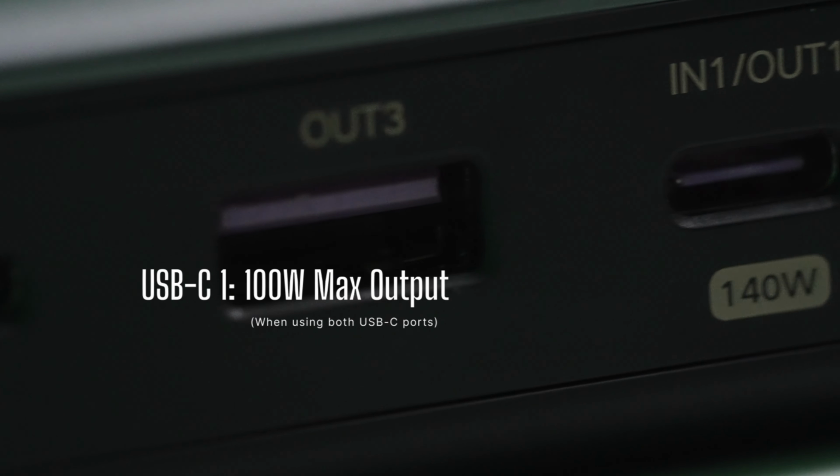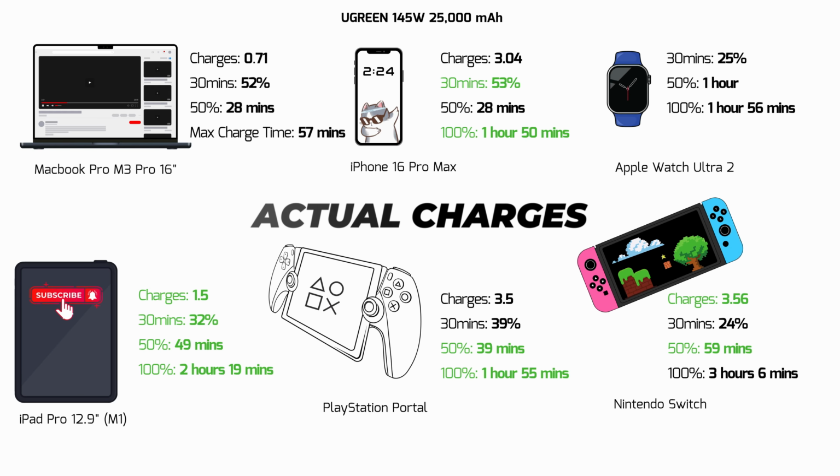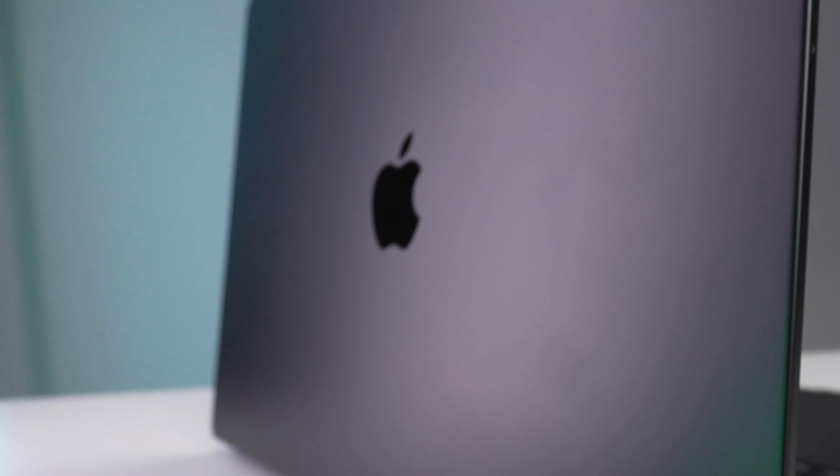And then even if you're using both USB-C ports, you'll still get 100 watt max output on USB-C 1 and 45 watt max output on USB-C 2. So this is still fast enough to fast charge your phone and then get a good charge with your laptop too. The 100 watt output is still going to be fast enough to charge up your MacBook pretty quick. So you'll be able to fast charge both devices simultaneously.